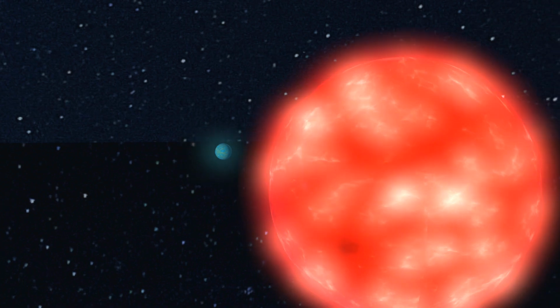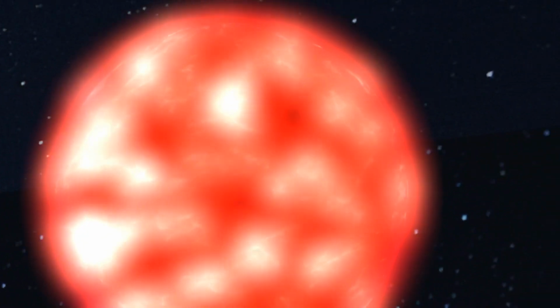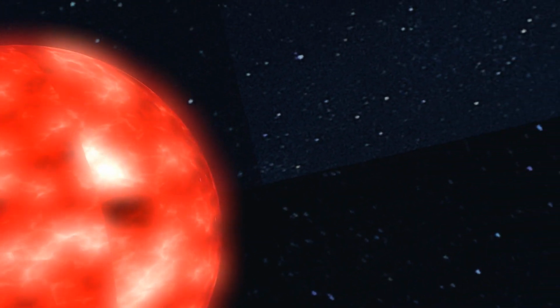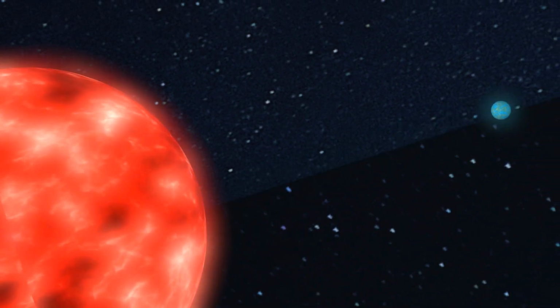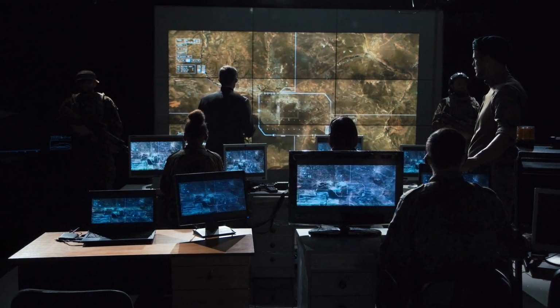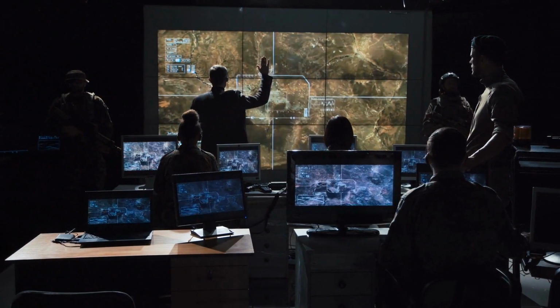This could lead to extreme temperature fluctuations on the planet's surface, but maybe it's home to some hardy extraterrestrial life forms that have adapted to its unique conditions. Or maybe not. Either way, it's definitely worth keeping an eye on.